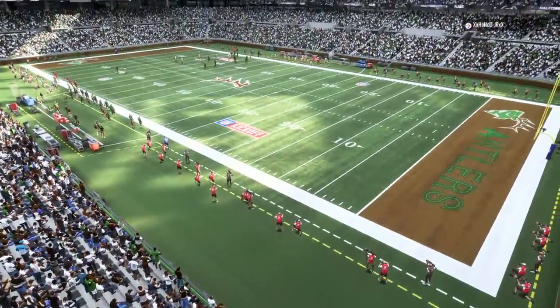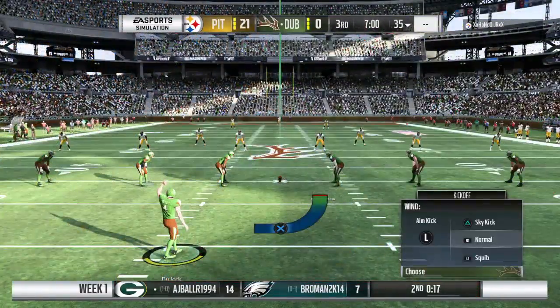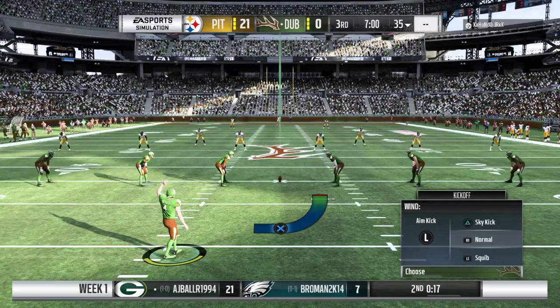As it's time now to send you back stateside to Orlando, Florida, and check in with Jonathan Coachman at our EA Sports Halftime Report. Coach.